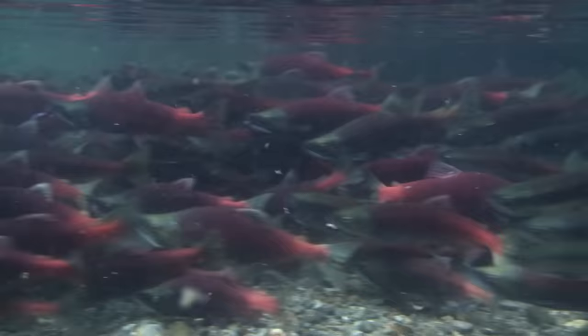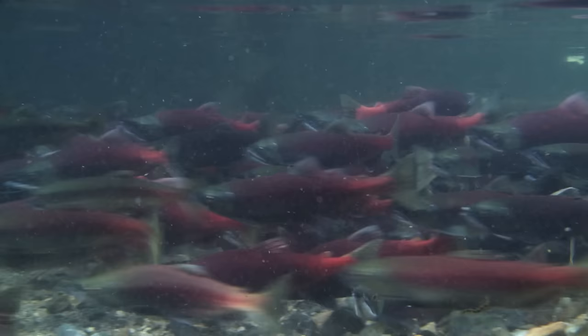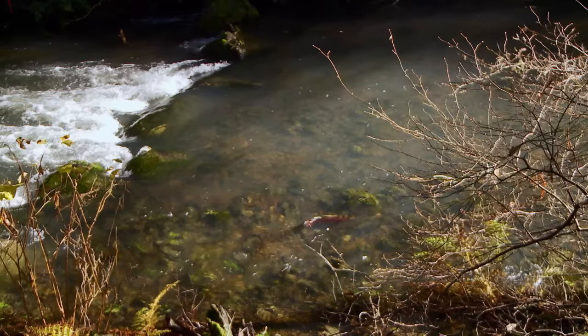When they return to fresh water to breed, it was assumed that salmon use the scent of the water to find their home stream. And certainly, the salmon's olfactory sense is astonishing. But now, scientists are starting to question if salmon also navigate using the Earth's magnetic field. Either way, those are some super senses the salmon deploys.